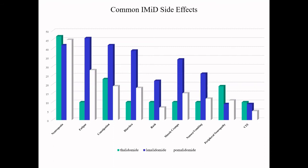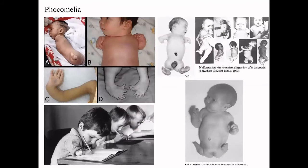And then the last side effect that all these drugs cause is a birth defect, unfortunately. They call it phocomelia. This is what it looks like. It's just short or missing arms and legs. It's pretty tragic. It can happen if an unborn baby is exposed to any 3 of these medications in the womb.